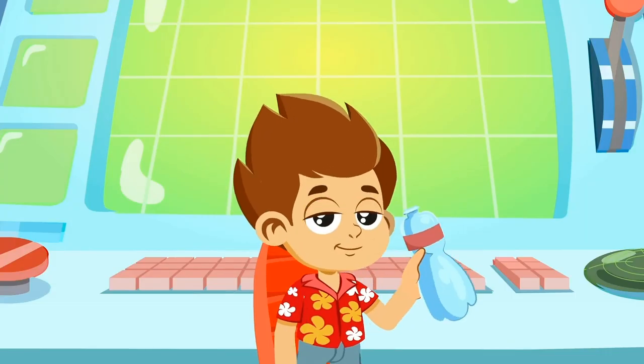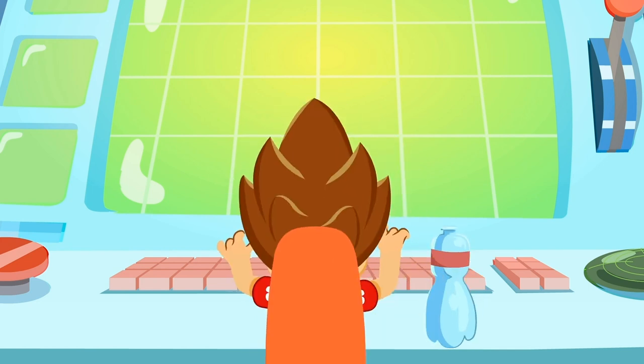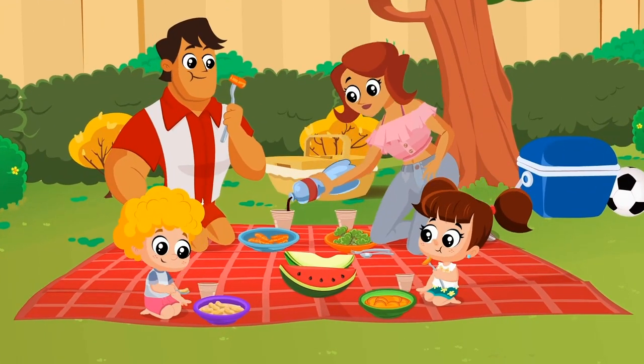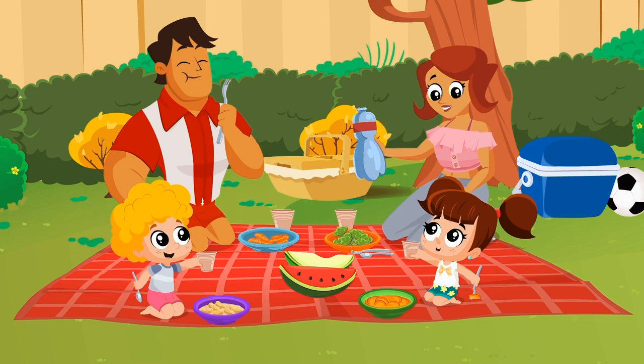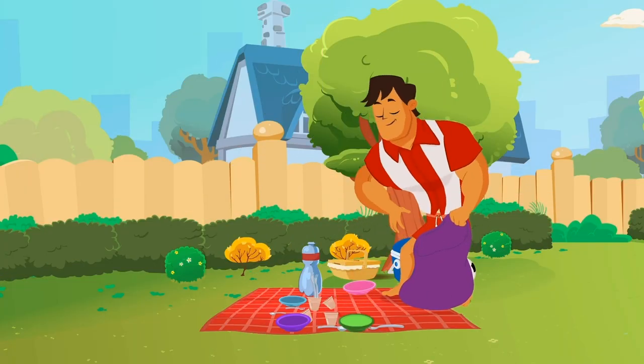Wow! That's a big gulp of water! It seems like Kit has something important to tell us! Yes! A new way to help the ecosystem! This one's for the whole family. Going on a picnic is great. And of course, when the meal is over, you have to pick up.